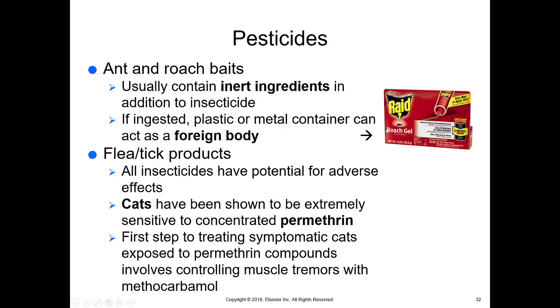Ant and roach baits, usually it's not something that we have to worry about unless there are some inert ingredients that are toxic. The active ingredient actually isn't toxic, but this container, if they eat it, can act as a foreign body.